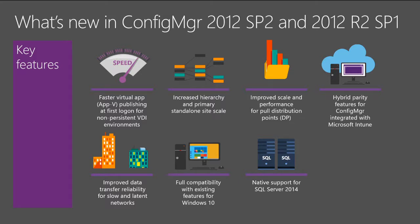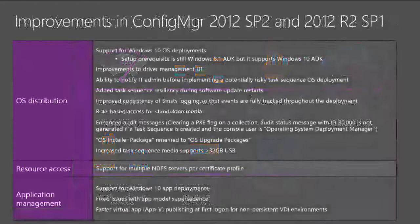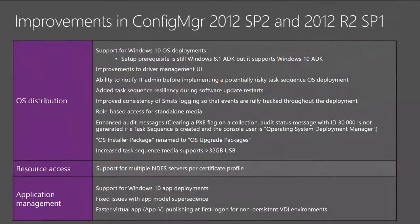Now to dive into these areas in a bit more detail. First off, I'm not going to go too much into the OSD stuff. Aaron has a session later this week, and he's in town. He's our OSD PM, who's our expert in that area.